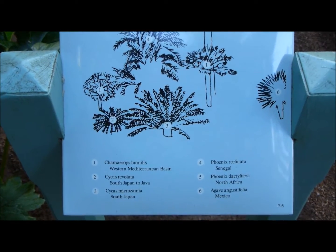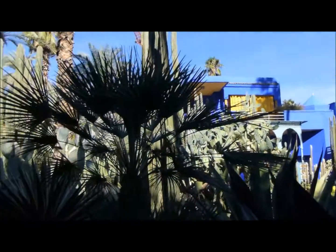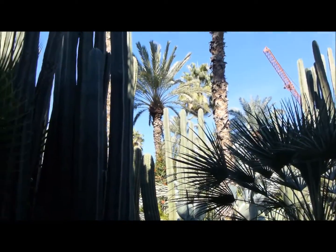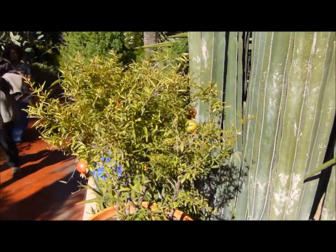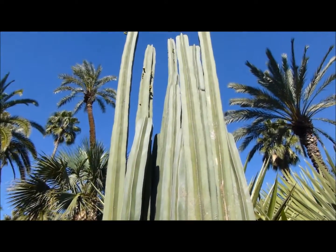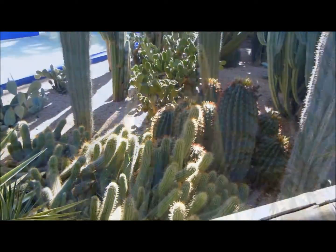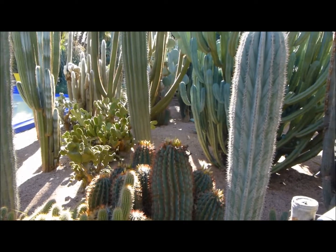Just to give some idea of the variety here. Tiny pomegranate tree alongside cactus. Some idea of the remarkable variety of cacti here.